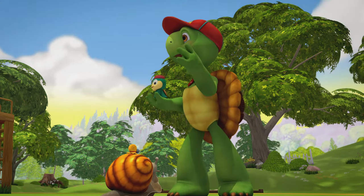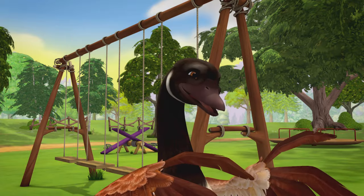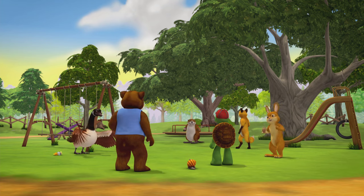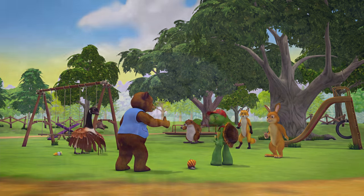Hey, I've got another idea! Why don't we all get in a circle and toss them back and forth to each other? Good idea! Yes! Do it! I like that idea. Okay.